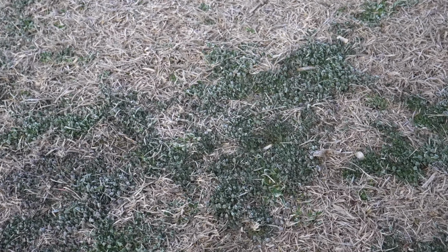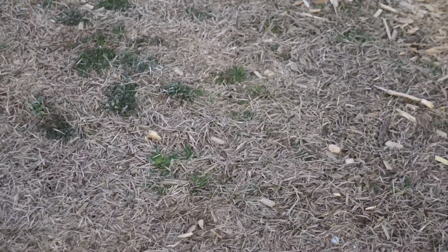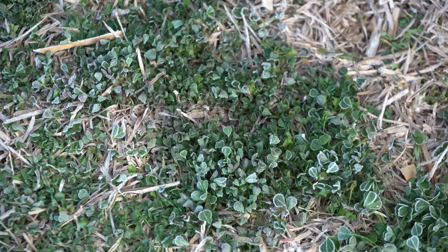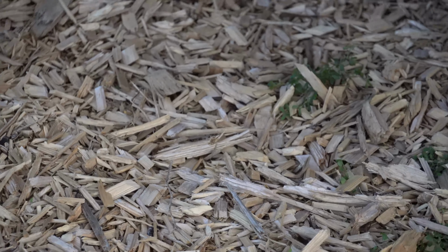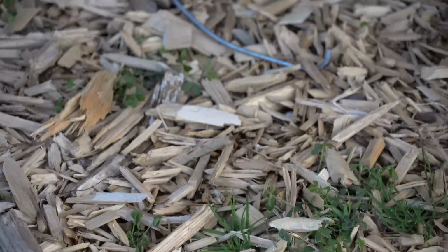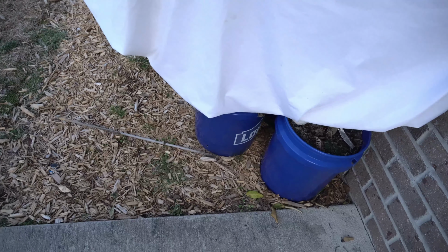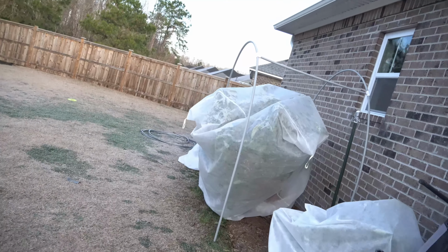And you can clearly see in the patches of clover in my yard how thick the frost is. Yet if I move closer to my foundation, you will notice that there is less frost on the clover overall. And then when I get to the mulch bed, there is no frost at all. So it did not frost right up against my house. There's no frost on any of these plants. This 4-foot wide landscaping area for my foundation, that area is pretty much frost free most of the year up against the house.